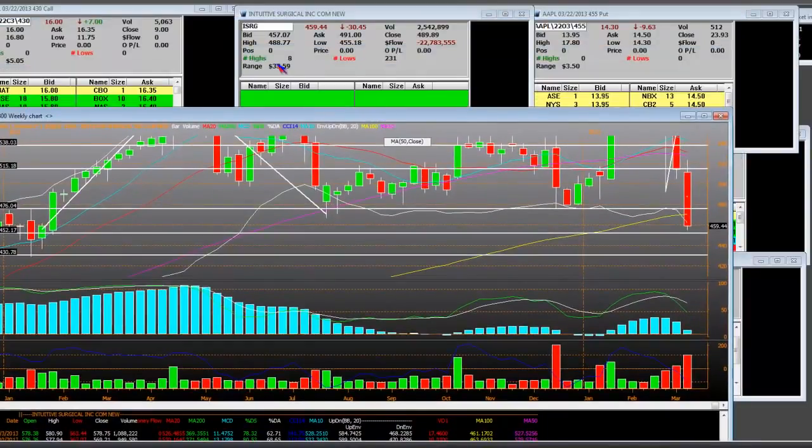Intuitive Surgical, 33.59 intraday. Put option, monthly, paid bigger than any option out here on the market. There was no other option out here that could have paid you that big, whether it would have been a call or a put. This one paid bigger than big. And my friends, this is what we live for.